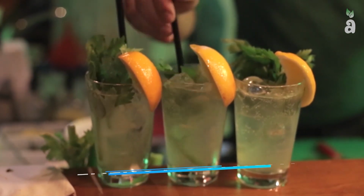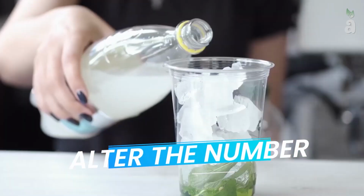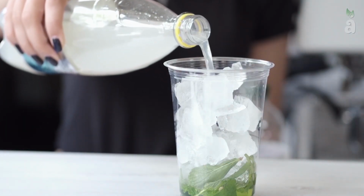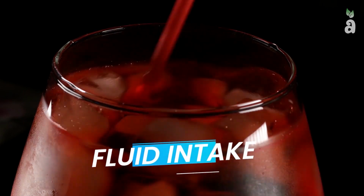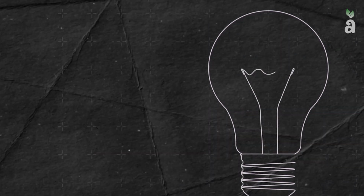Drinks also have energy content, and while one might not be cognizant, it may alter the number of calories consumed daily. Usually, the normal daily recommended calorie intake is between 2,000 and 2,500. This also includes the fluid intake, and so attention must be paid to it. The following methods reduce the number of calories consumed through drinks.